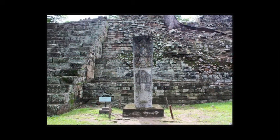At the time when the Rosalila Temple was built, the city of Tikal, Copan's most important ally, was weakening, but there's no evidence of that at Copan. The population of the city was still increasing under the reigns of the next 2 kings. Copan's 11th ruler, Butz Chan, or Smoke Serpent, is depicted on this stela. Smoke Serpent ruled for more than 50 years.